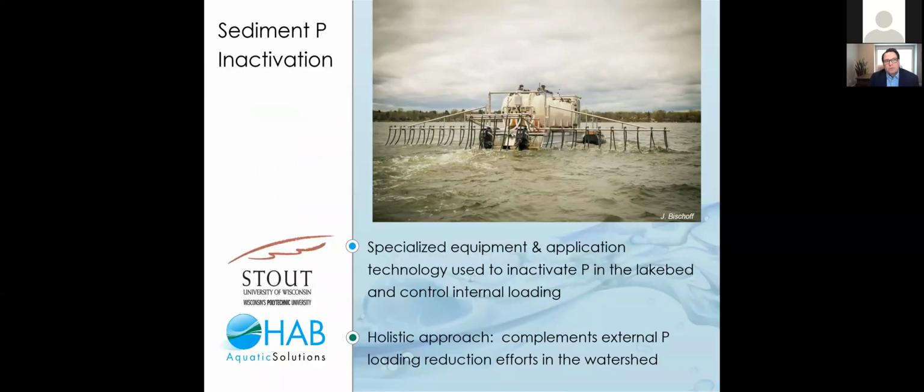So on to sediment phosphorus inactivation. That's a method or one tool to address this internal phosphorus loading. And again, I stress the use of alum or sediment phosphorus inactivation is a tool. It's not always appropriate for every lake.